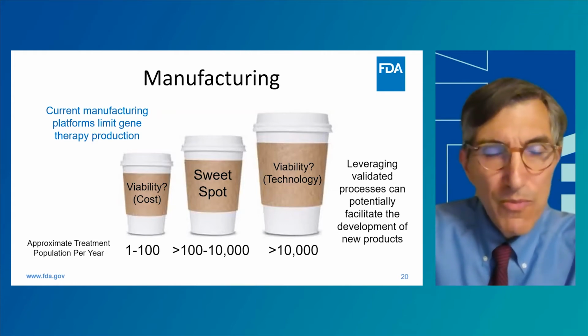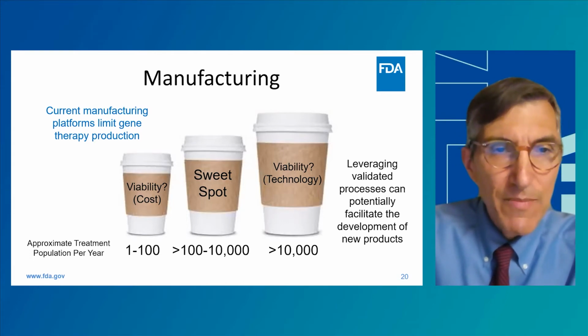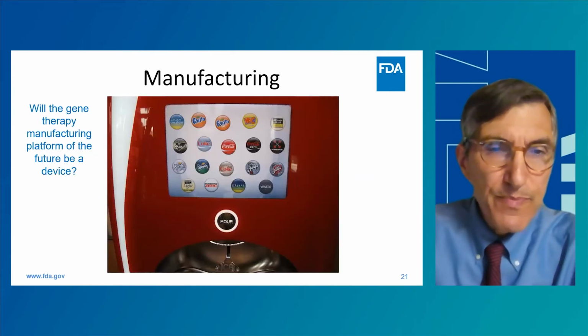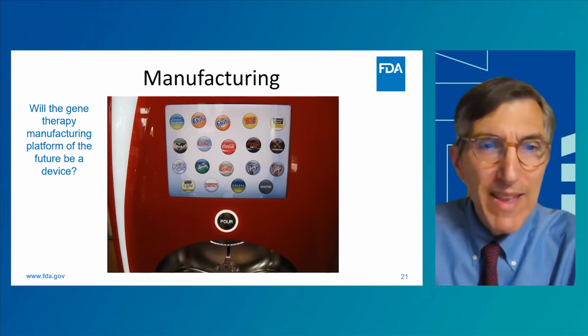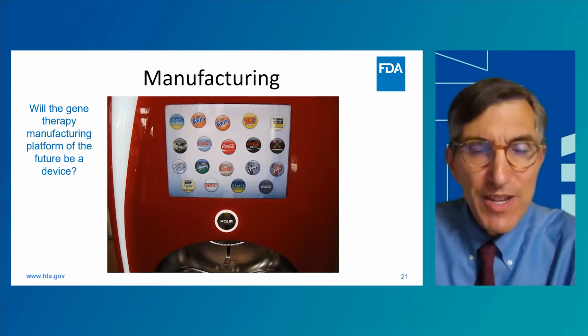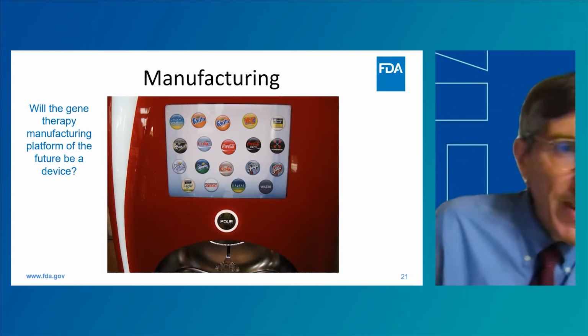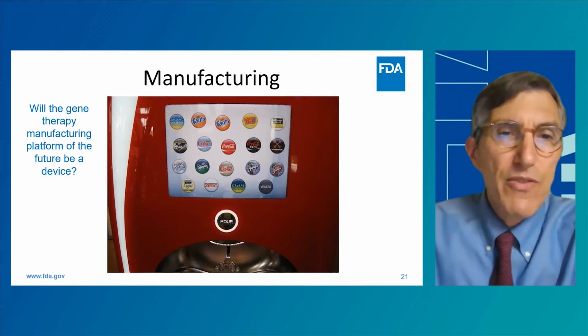We have a problem in terms of getting product to use in patients in an investigational setting, and then potentially in a commercial setting. So one of the ways that we might think about getting this to move forward is by starting to standardize processes to the extent that you can make a device do some of the things that is necessary. Now, this is a Coke machine or a soda machine that you can program in various ways to get various combinations of drinks. Apparently, it's something like 1,000 combinations of drinks from this machine.